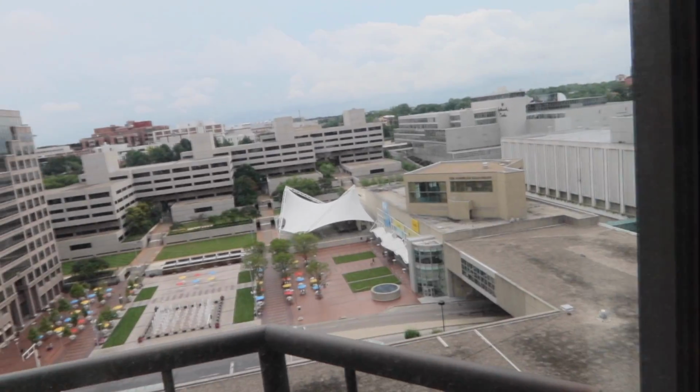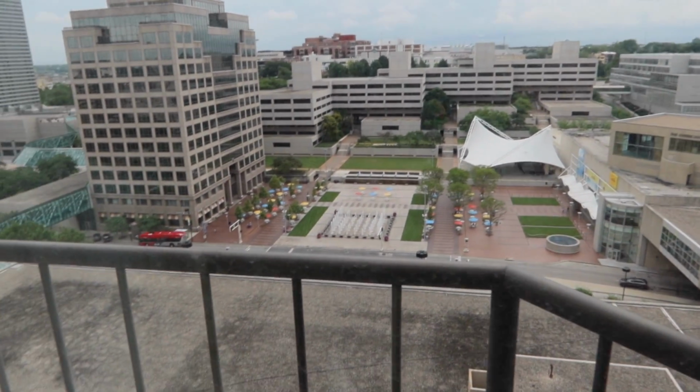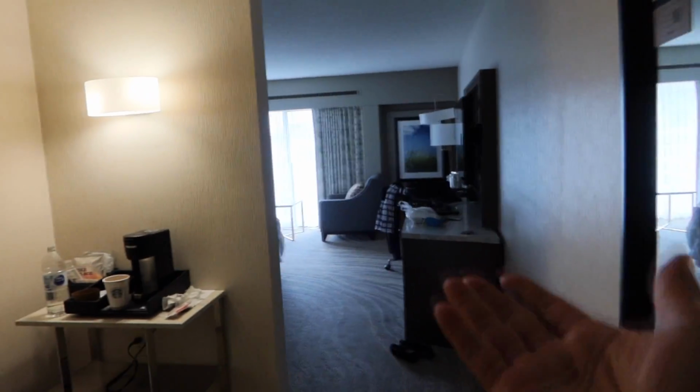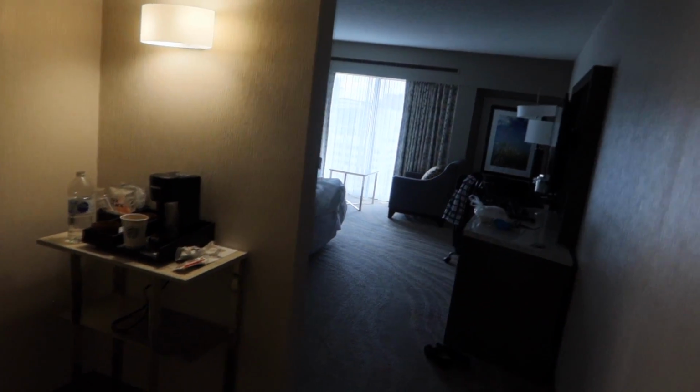Let's look at this view. Okay. Let's do a hotel room tour. This is how I really have my hotel room. This is reality. This isn't like, oh, I organized this, I did this, I set this here. No, this is like real. Here's the front door, and then it opens up to the hotel room. It's actually pretty big. There's a lot of room over there.